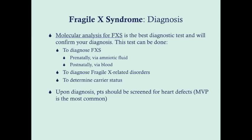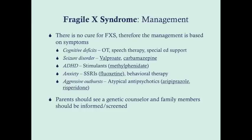Once you've diagnosed the syndrome, the patient should be screened for heart defects. Remember, mitral valve prolapse is the most common. There are no cures for Fragile X syndrome, so the management is going to be based primarily on symptoms. So cognitive deficits are really the most severe as far as impacting the patient's quality of life. Occupational therapy to maximize their function is useful as appropriate to age, speech therapy, and special education support.